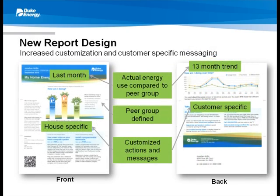This is a really high-level look at our report, the report that Tendril is creating for us, two-sided. On the front, we have a bar chart that shows how the customer performed against their comparative group in the last month. So we're using actual comparison data, the customer's data versus their peer group. Underneath that bar chart are recommendations or actions for that specific customer. Based on what we know about their home, we're delivering actions that pertain to them.